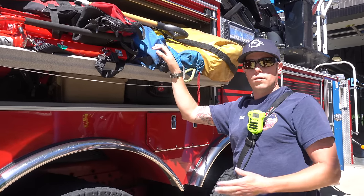This is the rear intake for this fire truck. This intake goes all the way up into the water piping of our aerial device. So a fire engine could supply us with water and then they would pump all the water up out of our aerial device through this connection right here.